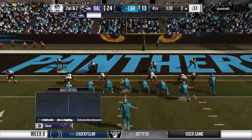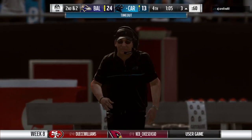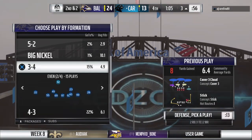The Panthers got to go quickly. They're moving with a sense of urgency right now. And before this second down play, we'll get a whistle, a signal, and a timeout as they get the stoppage with 65 seconds remaining.